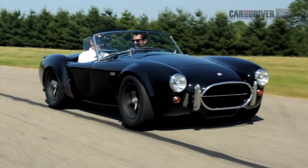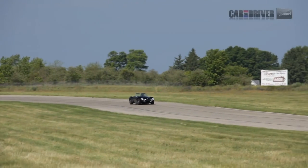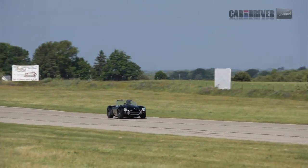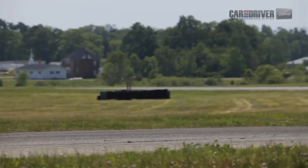I was looking at the sticker on this thing when it was new, it was what, like $7 grand? Yeah. This was one of the fastest cars in the world at the time. That's like buying a Ferrari 458 for the price of a Mercedes E-Class now. Yeah. I mean, it's insane that you could buy this much car for that little money.